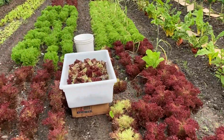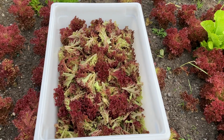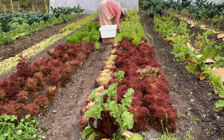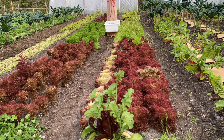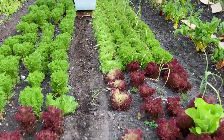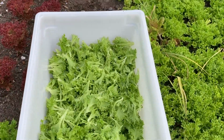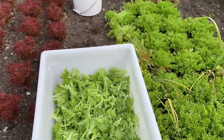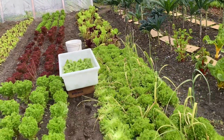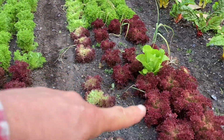I think we're going to go ahead and weigh this little 1 row of Salanova, and then we'll get the green. Okay, so I actually got less green than I thought I was going to get out of this 1 row, 10 feet. So I think what I'm going to do is grab a 2nd row of green and a 2nd row of red and call it good.